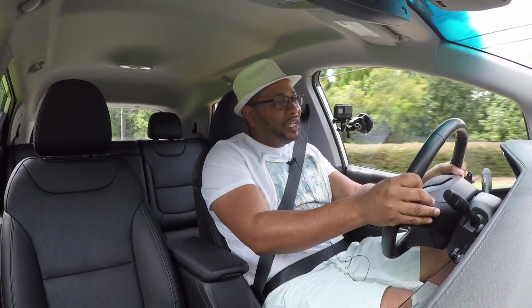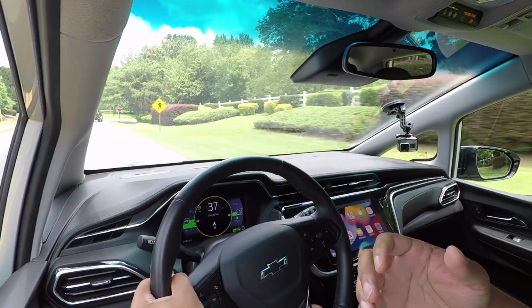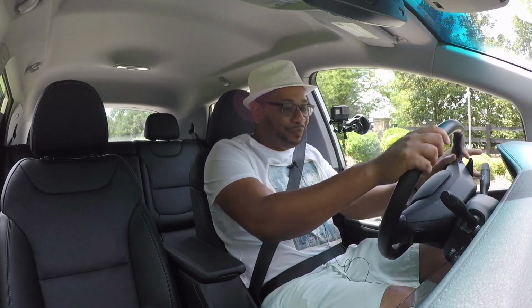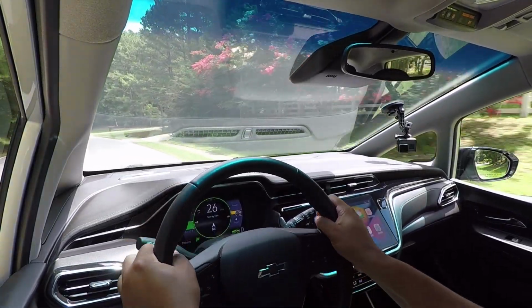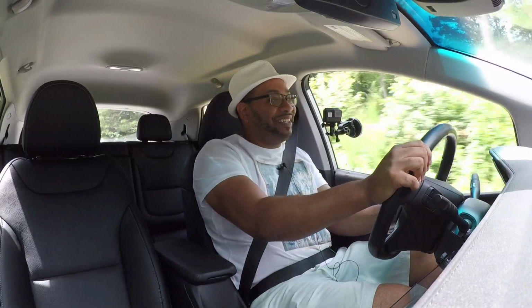I'll floor it. And the acceleration is just really smooth. It's hard to describe, but there's no jerkiness. It doesn't feel like the vehicle is struggling. It's just gliding as you put your foot down on the accelerator. Let me go ahead and drop it into sport mode. Yeah, so there's a difference there in the acceleration.